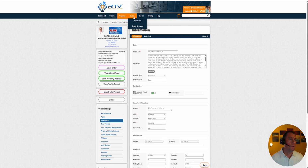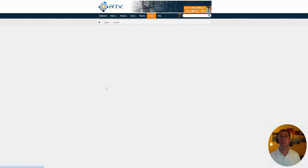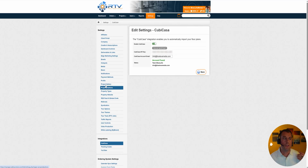So integrations are under your master settings. They're down here. You're going to want to link your Kubicasa. That makes it so fast for you guys to bring in your floor plans and make an interactive floor plan. Bring your floor plans into your delivery site, all of that stuff. You can bring them right into the Media Manager, all through this integration. That is a great tool. So you're going to want to do that.